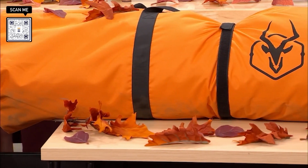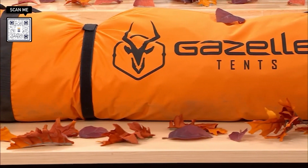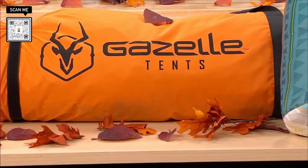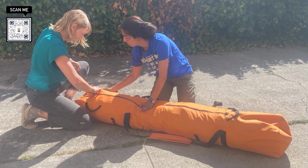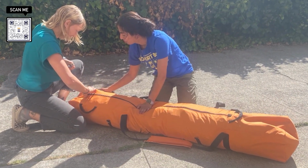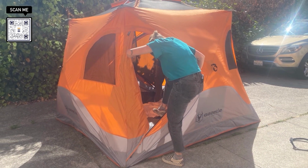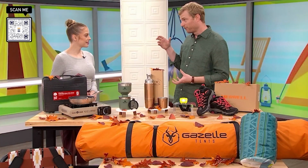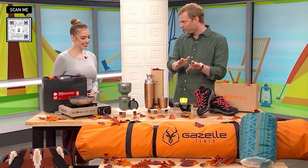Starting with the tent from Gazelle, this is not for the backpacker. This thing is very heavy in the Best Reviews testing lab, but what it is perfect for is that person who wants to get to the campsite, get out of the car, and have their shelter set up almost immediately. It takes about 90 seconds to go from bag to full campsite, and this thing is huge, basically a whole room that 4 people can comfortably hang out in and even stand in. So that'll set you up for your shelter.